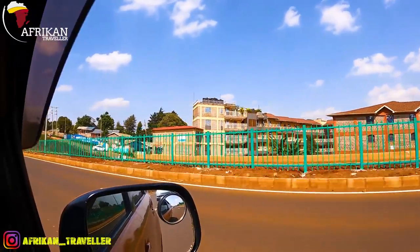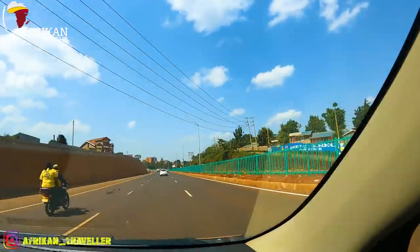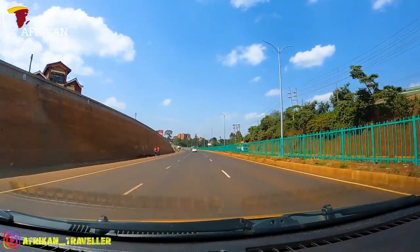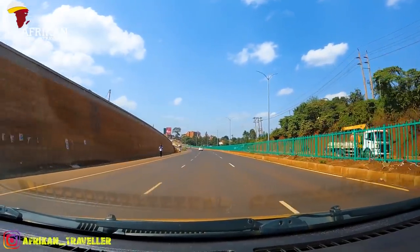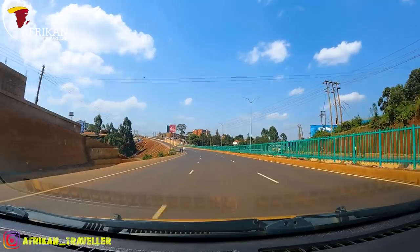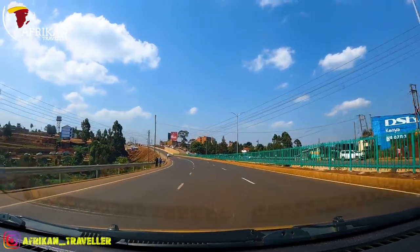The barriers that are being put in place, but you can stretch up to 2 to 3 kilometers without seeing a place where a footpath exists. So this is posing a lot of challenge to the residents here.